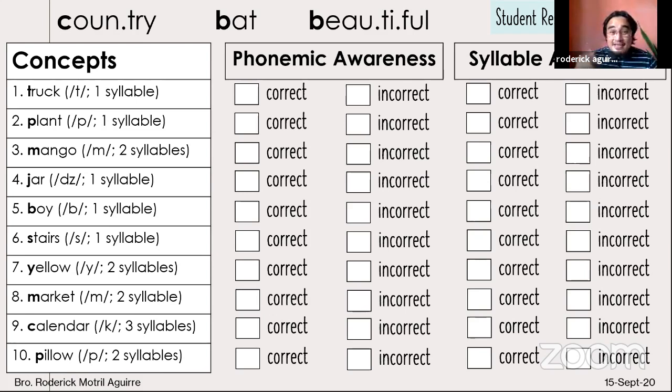So, truck. Isa-isahin mo na ngayon. Okay, truck. Truck. What's the first sound of that word? Truck. Pag correct po ang kanyang sound po, pick niyo yung correct. Tapos kung tama po ang kanyang pag-clap sa syllable niya po, correct po, or kung hindi, incorrect po. Right? So, diyan po malalaman natin sa 10 words na yan kung alam ng bata ang mga initial sounds and then alam din ba niya ang syllable.